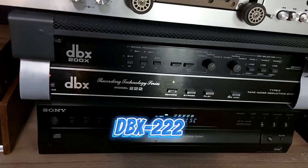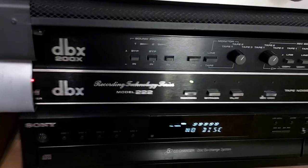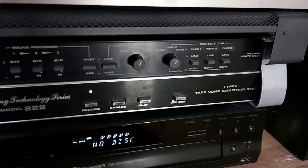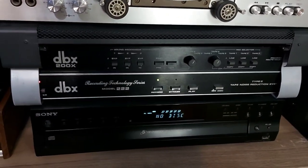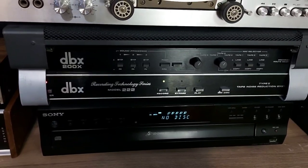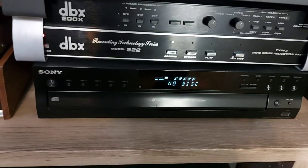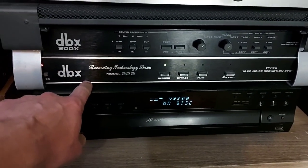This is my DBX 222, which I do use. It's mostly a noise reduction system, but I just use it to play anything DBX vinyl. I don't really use the noise reduction a whole lot because I have other things for that right now. This is new. That's new there. I had that last year.